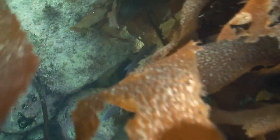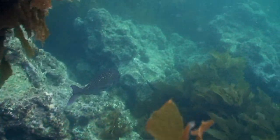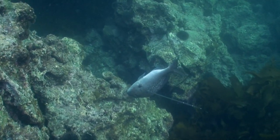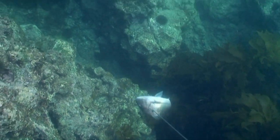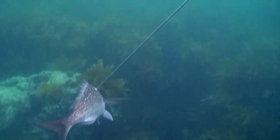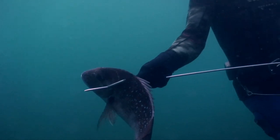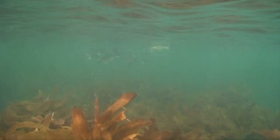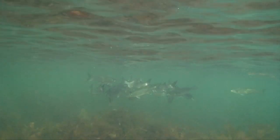Being a hunter-gatherer, you have to look very hard into the weed. It acts as cover for many species. If this diver had been swimming too fast and not paying attention, this snapper may have gone unnoticed. A well-placed shot secures it. These mullet could have been missed if the cameraman had not been scanning the surface as well as the weed.